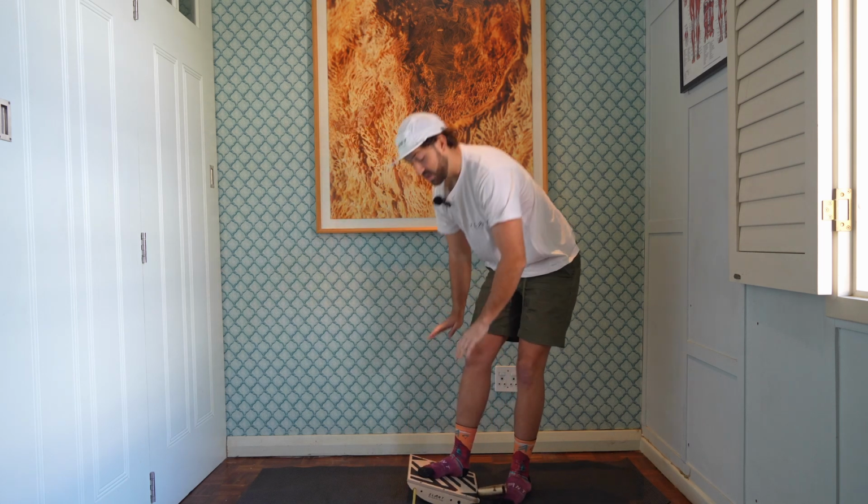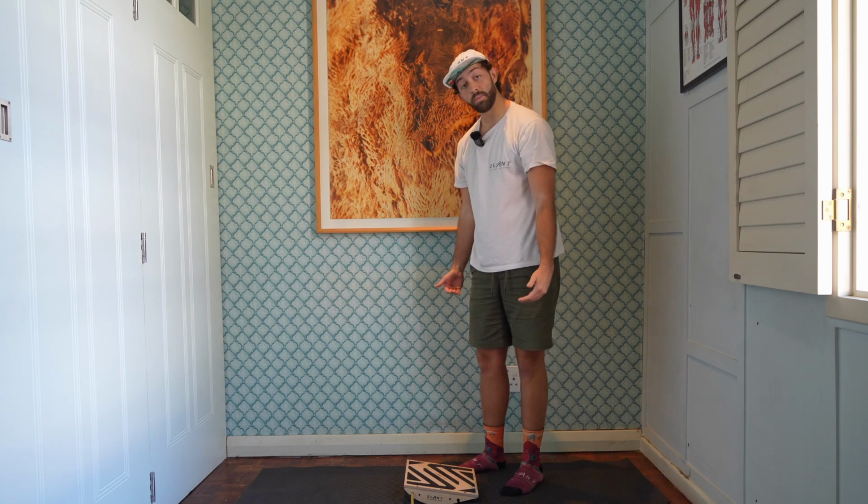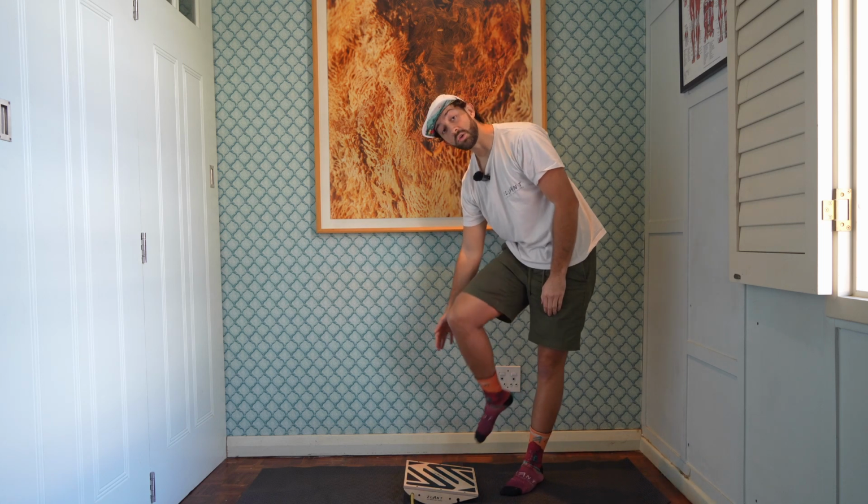So that's lateral ankle sprains. Nice, simple, one move. The next move that we're going to do, we're going to move up the body again. We're going to go to our shin splints.